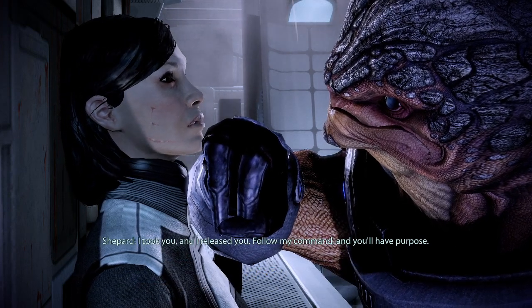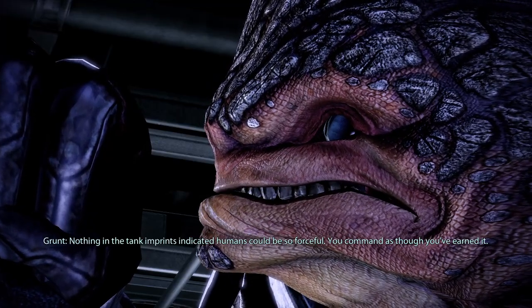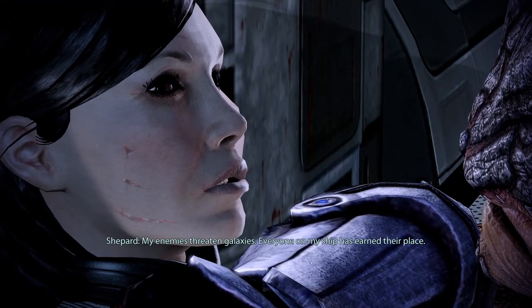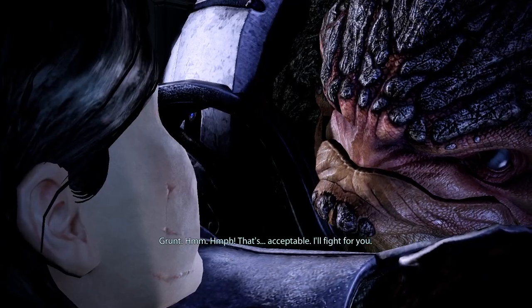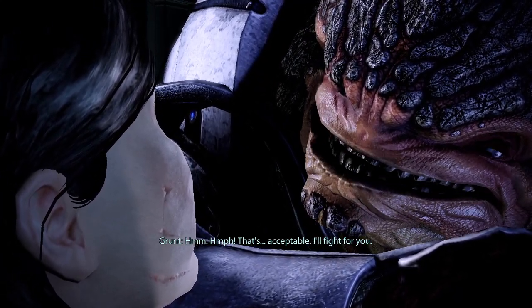I took you and I released you. Follow my command and you'll have purpose. Nothing in the tank imprints indicated humans could be so forceful. You command as though you've earned it. My enemies threaten galaxies. Everyone on my ship has earned their place. That's acceptable. I'll fight for you.